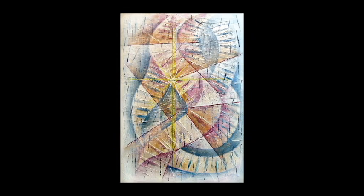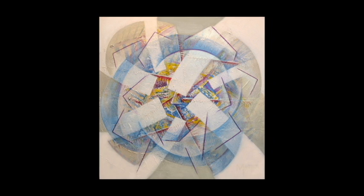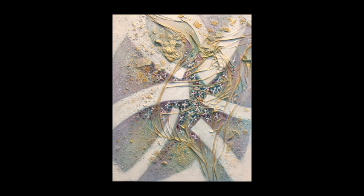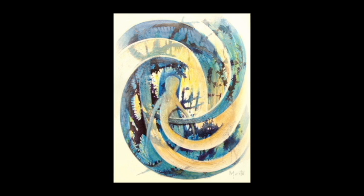By the year 2000, I was creating a series of abstract works which dramatically flowed to a central focus. They included my love of texture and dimension by using mixed media. They showed a vital movement and force within and without.